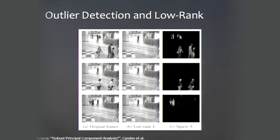And this pops up in two applications. The first of which is in video surveillance. So we see here we have 3 columns. The first column, the original frames from an actual video feed. Right. And so we see it's being decomposed into 2 parts. The middle column is the low rank part, which is what's generated by those keys I mentioned, and a sparse part.